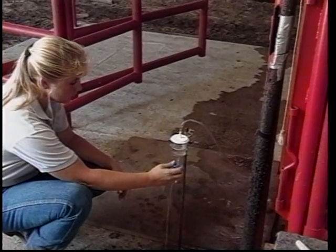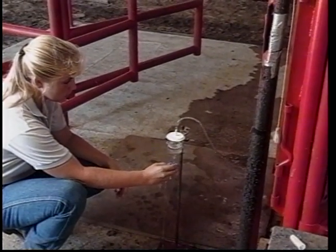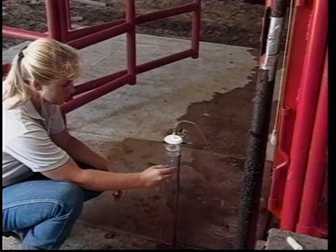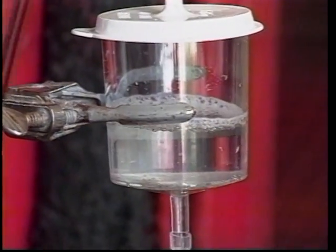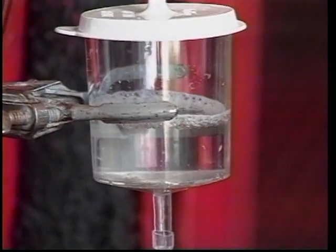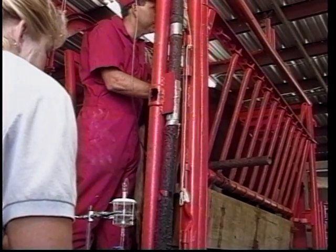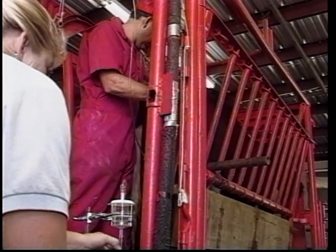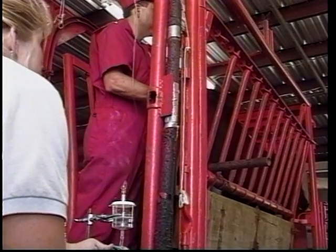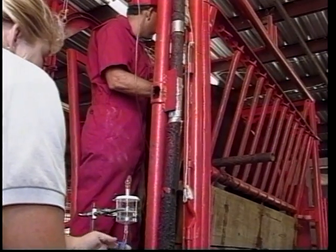As the fluid drains down, there's a filter screen across the bottom of this cup which prevents the embryos from traveling out. It's important that we maintain a level of fluid in the filter. We do not want the filter to run dry, and we do not want it to overflow. As the fluid is flowing into the embryo filter, we will use rectal palpation to massage the tip of the uterine horn. The embryos are out near the junction between the uterus and the oviduct itself.